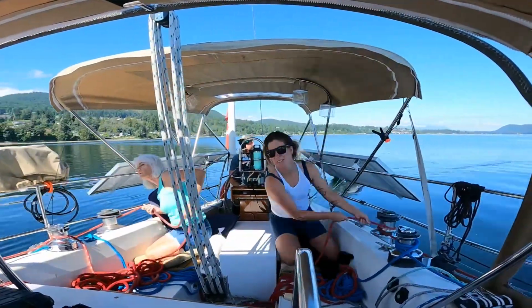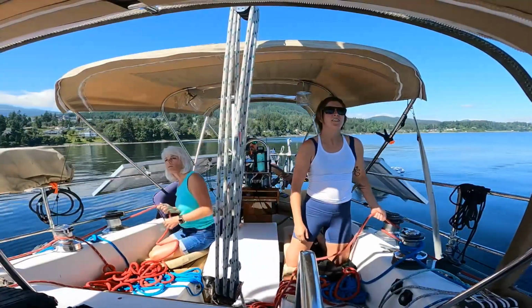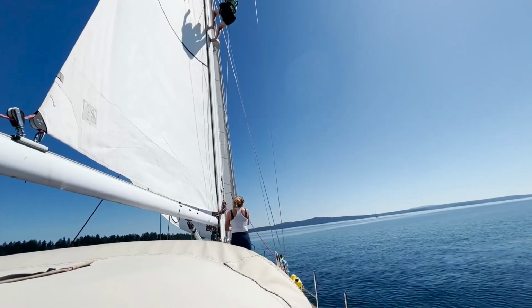After a week of hard work, we decided to head out for some fun and went for a day sail. Too bad there was barely any wind. Tanis wanted to go up on the boom and get a picture leaning against the sail, but we said, why don't you go up the bosun's chair? So we sent her up the mast.